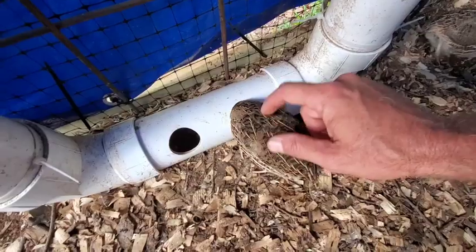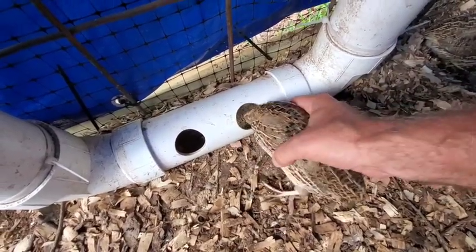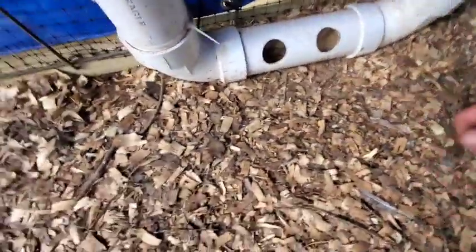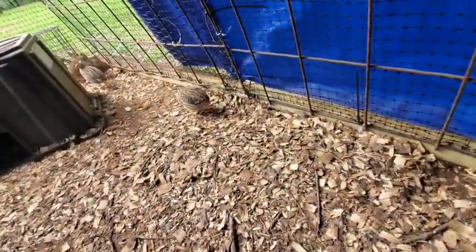Buddy, I'm going to get you some food. Are you hungry? Hey, little girl. All right, well, we got 2 eggs right there. 2 cool little eggs. They're starting to lay, so we know that these guys are at the age where we can process them.